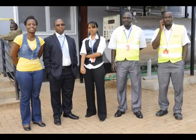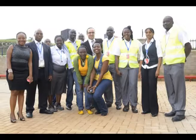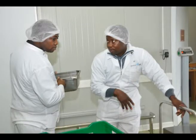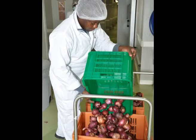The total number of staff is 160, with more than 95% of them Ugandan. Let us give you a quick tour around this state-of-the-art unit. This is the receiving point where our suppliers deliver their goods. There is a strict check of the goods received. They need to be compliant in terms of technical specifications, quality and quantity. The goods are also searched by security to guarantee a full safe environment.